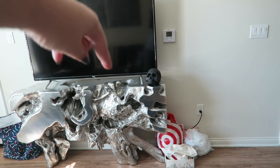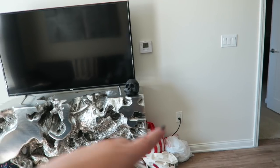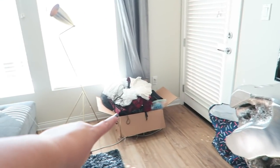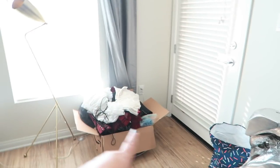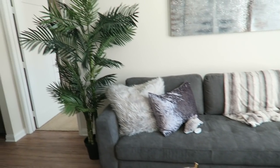And that little glitter skull is from Target from a while back. That is also stuff I bought at Target. And that is a bag left over from my husband's birthday. That is also a box full of Halloween-y things, because I just did my try-on haul. And then this lamp I got at All Modern a while ago. It's kind of wonky. And then this is the couch. Everything I got online, basically, because I don't really go in store.